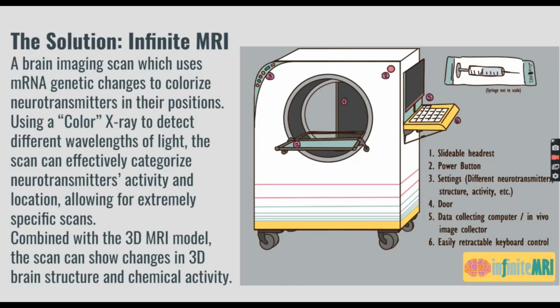So then, using a color X-ray to detect different wavelengths of light, the scan can effectively categorize different neurotransmitters, activity, and location, which lets us see extremely specific scans that show the communication occurring in the brain between different cells. Combined with the 3D MRI model, the scan can show changes in 3D brain structure and chemical activity, which means currently in 2021 there was a new brain scan developed, which is currently going through testing.